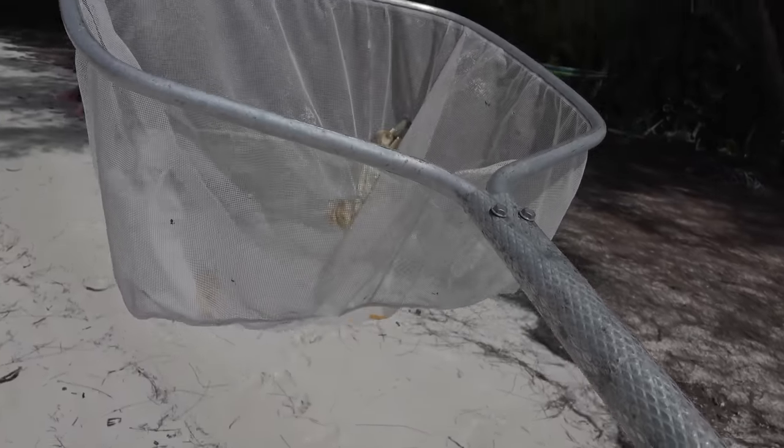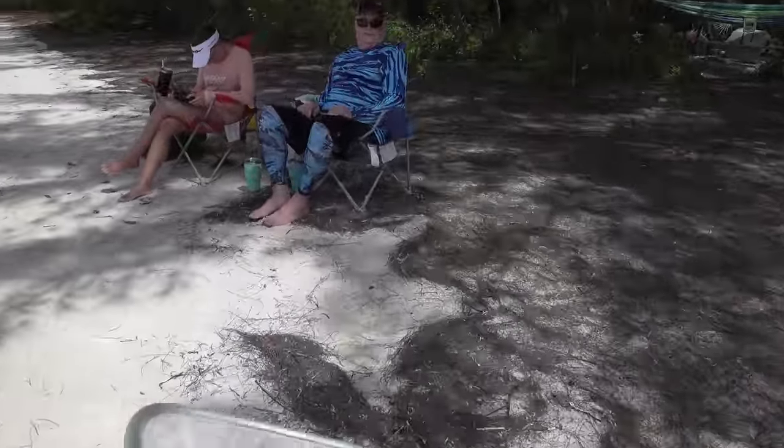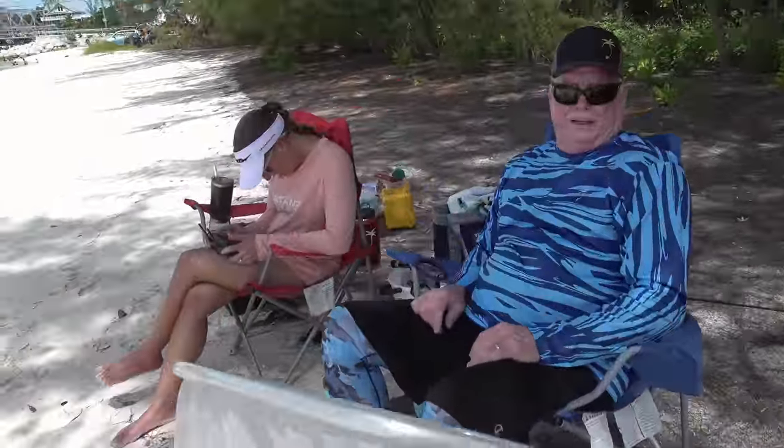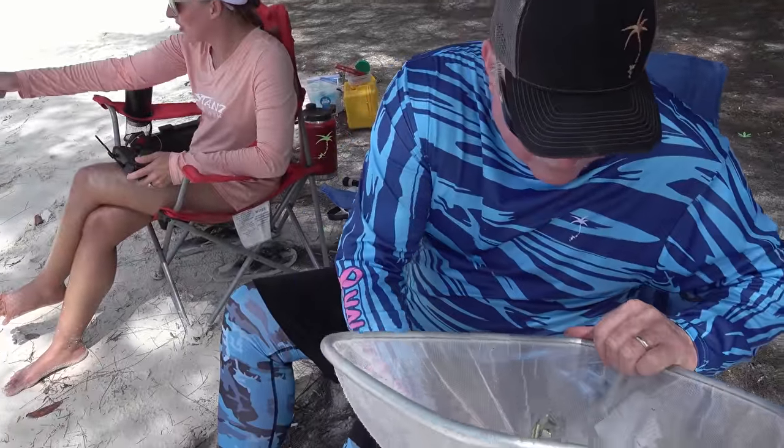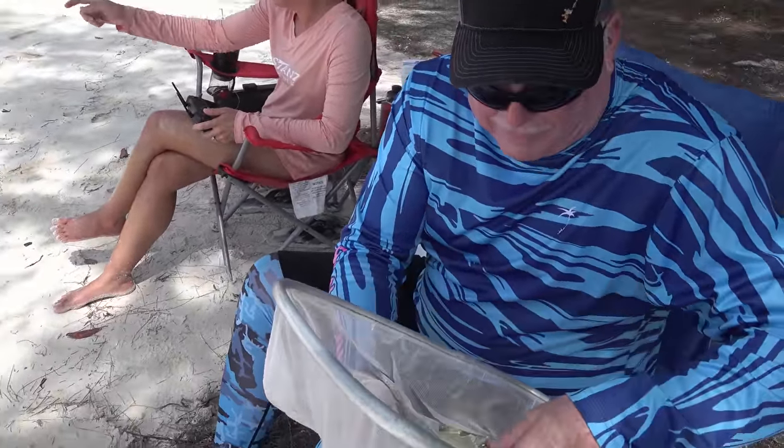I go out there, there's a nice big crab on it. That'd be a nice mutton bait. So you got little pincher thingies? You got one big pincher. Dude. The other one's out there. Okay, good.